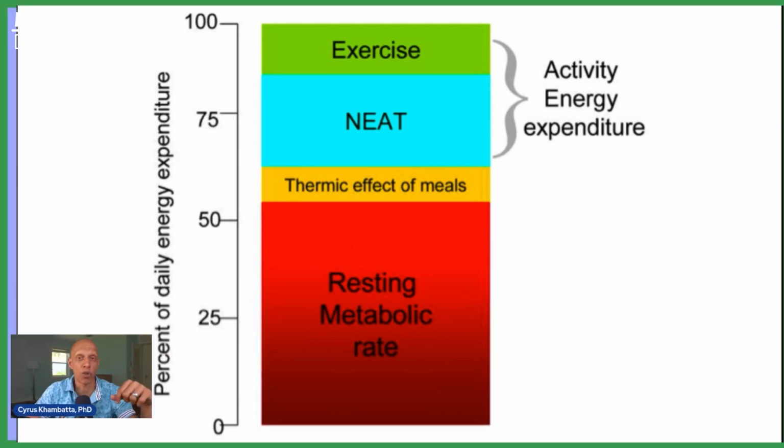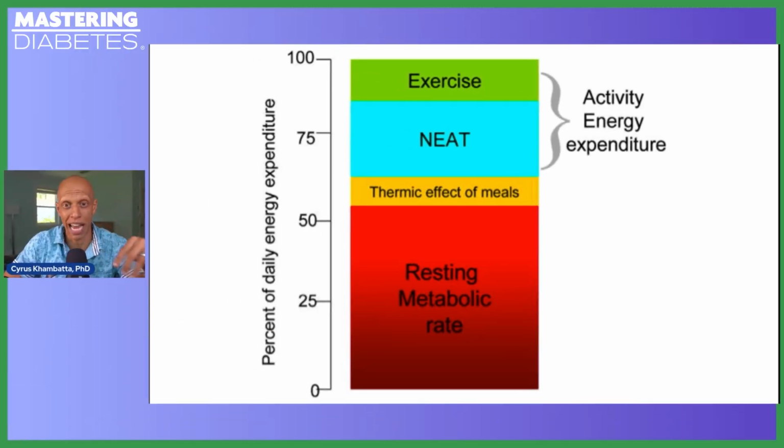So you can see on your screen right here that these 4 components add up to being 100% of the energy that you expend on a daily basis. The resting metabolic rate takes up more than 50% of all of that energy because, again, it takes a lot of energy just to run your baseline machine. The thermic effect of meals, or the thermic effect of food, again, represents approximately 10%. Then NEAT in this diagram takes up approximately 25%, and exercise usually takes up somewhere about 20 to 25%, depending on how active you are.